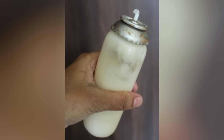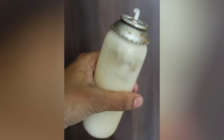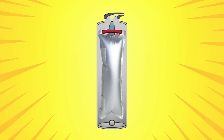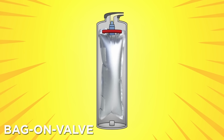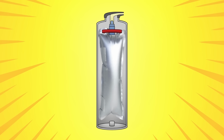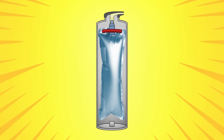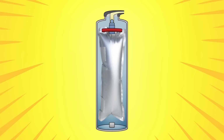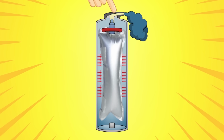While shaving foam is packaged in a traditional aerosol can containing both product and gas mixed together, shaving gel uses what's known as bag-on-valve filling. In cans with these latter types of fillings, the product is filled into an aluminum pouch which is attached to the valve. The extra space in the can is filled with compressed air, which squeezes the pouch every time you press the trigger at the top of the can.